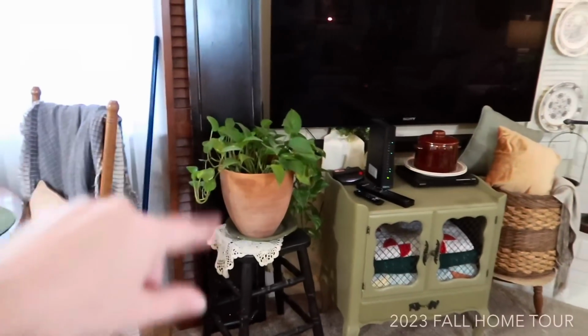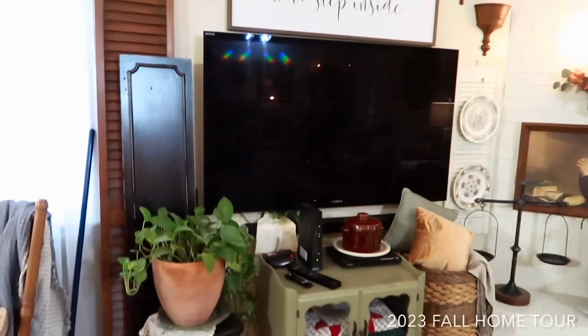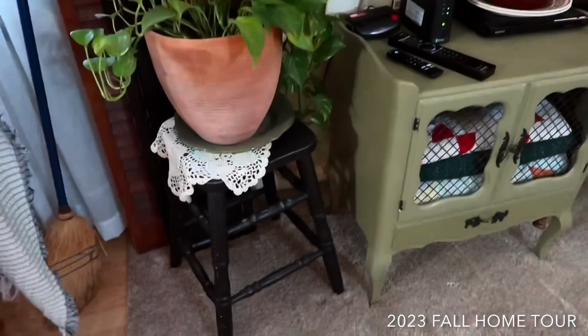Let's just start over here and I'll show you, if you're walking around my house or my living room, how all of these beautiful thrifted pieces come together to make a cozy country grandma house.